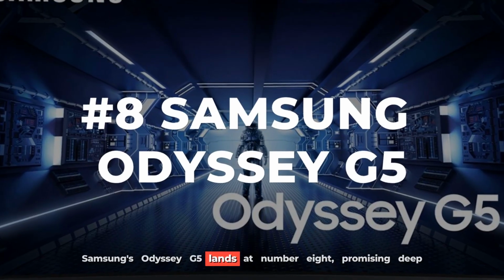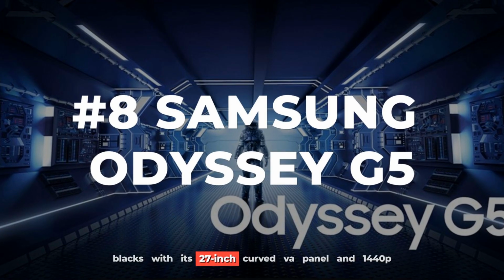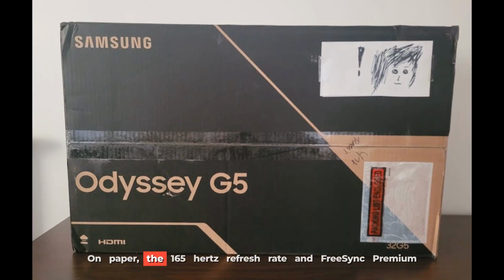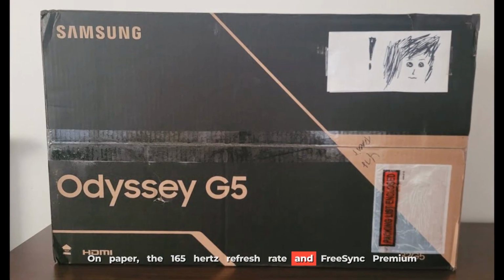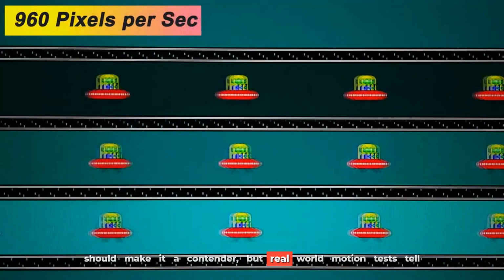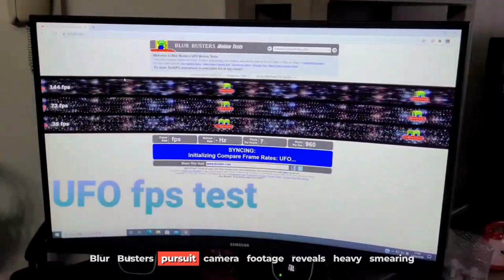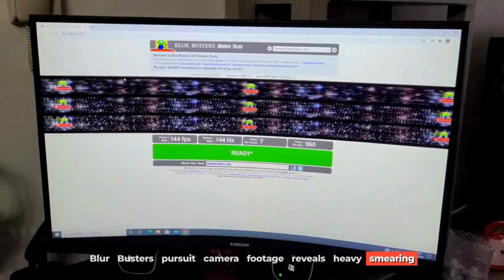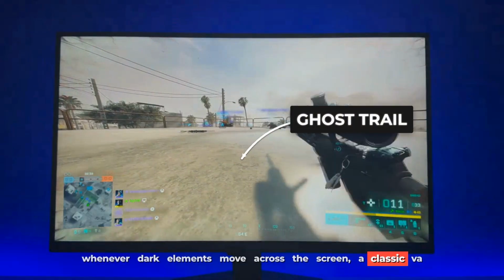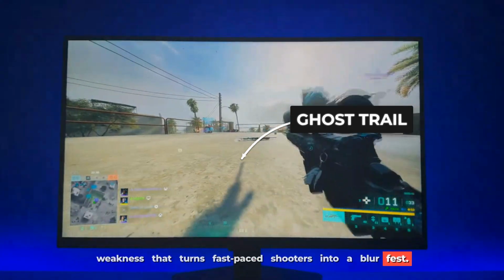Samsung's Odyssey G5 lands at number 8, promising deep blacks with its 27-inch curved VA panel and 1440p resolution. On paper, the 165Hz refresh rate and FreeSync Premium should make it a contender, but real-world motion tests tell a different story. Blurbuster's pursuit camera footage reveals heavy smearing whenever dark elements move across the screen, a classic VA weakness that turns fast-paced shooters into a blur fest.